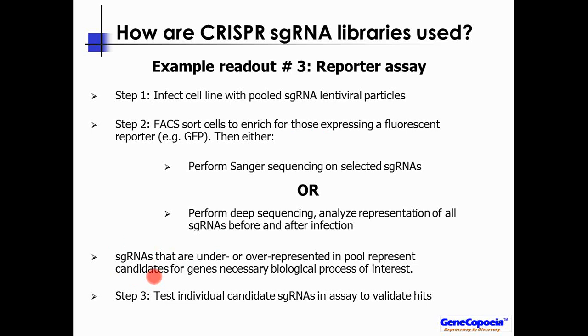And finally, another readout you can do is a reporter assay. So let's say you have a protein expressed as a fusion with GFP, and you're looking for a loss of that GFP, or vice versa, you can look for activation of the GFP signal. So again, you start off with infecting with the pool, and then in this case you might do FACS sorting to enrich for cells expressing the fluorescent reporter. And then after that you take the pool and do sequencing, as I mentioned before.